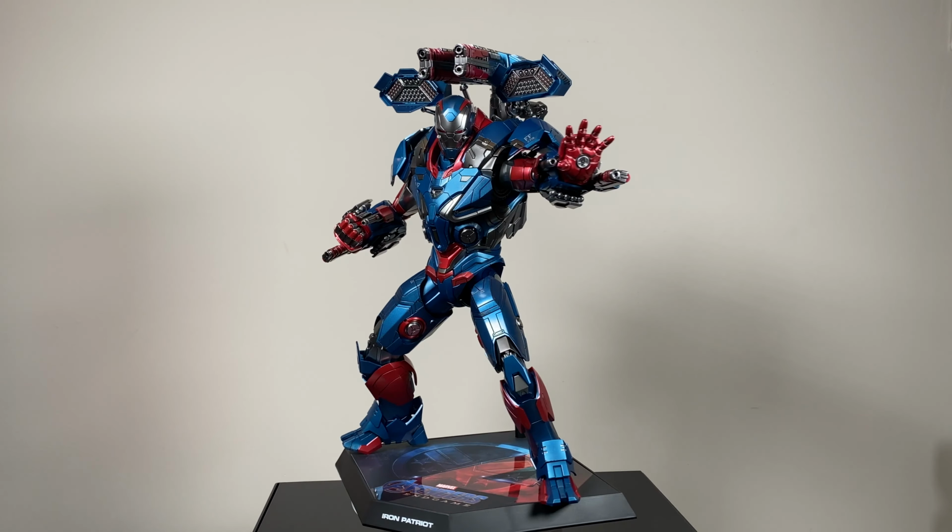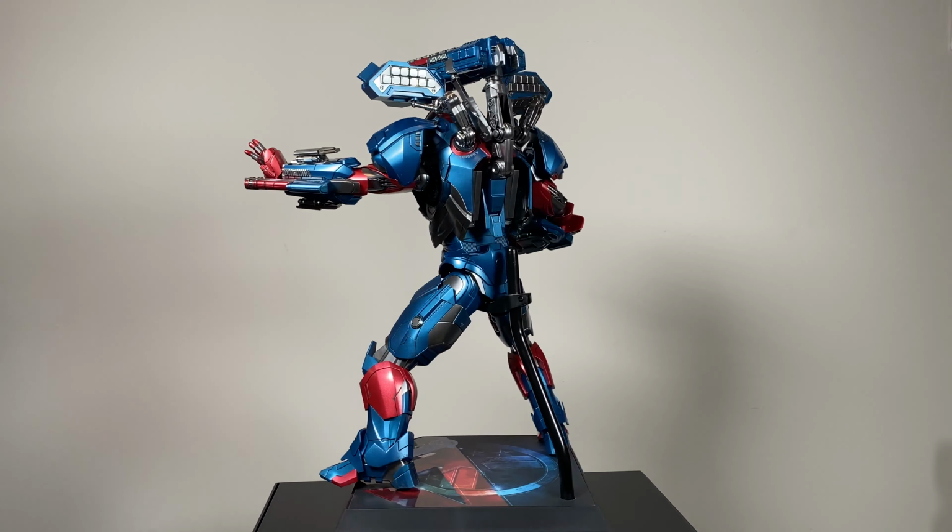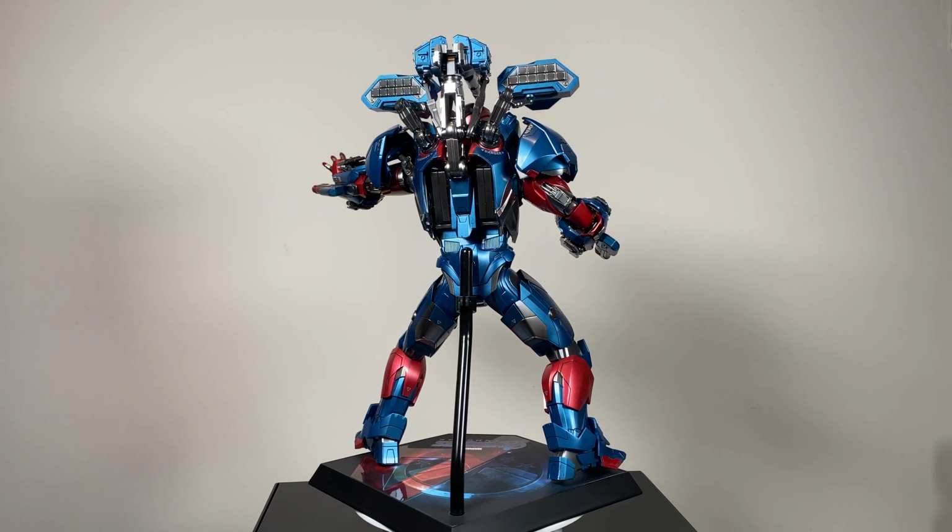You can't go wrong. The colors pop. They're so vibrant. Just takes you back to childhood looking at it. It's just so damn toyetic and just looks good. Iron Patriot, one of the best Iron Man figures in my opinion. You gotta have it. You gotta get it.